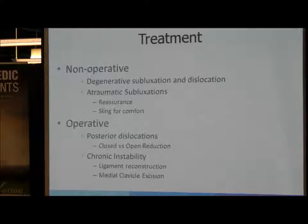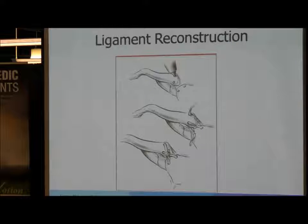Medial clavicle excision is something I don't commonly do, especially after traumatic injury, but for those people that have the degenerative arthritis or degenerative subluxation and it's just too painful, you can cut the medial head of the clavicle out, much like we do a Mumford procedure, cutting the distal end of the clavicle out, and that works very well to decompress that joint and give them relief of their pain, get them back to sport, for example. You can do interposition arthroplasties as well. In my opinion, I don't think that's really necessary. You just cut it out and it does fine. I don't want to run over, I probably am already.